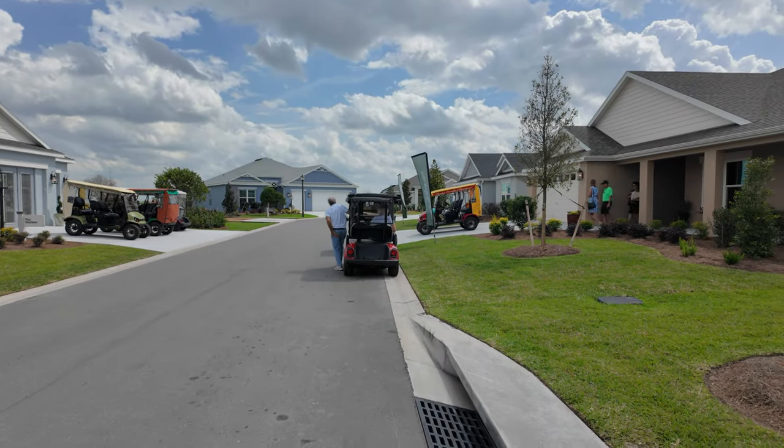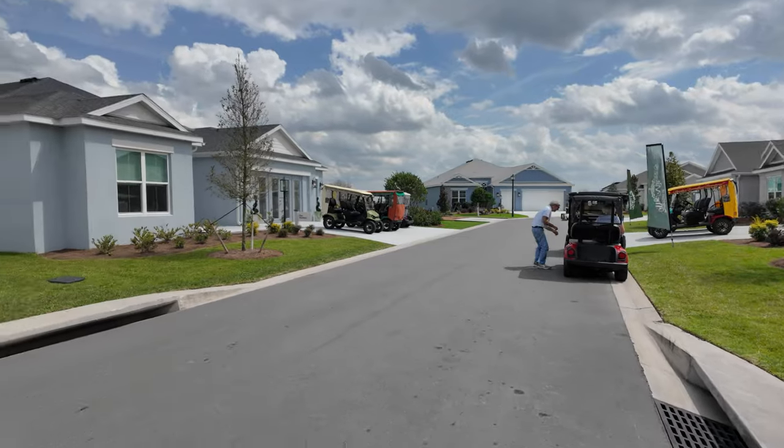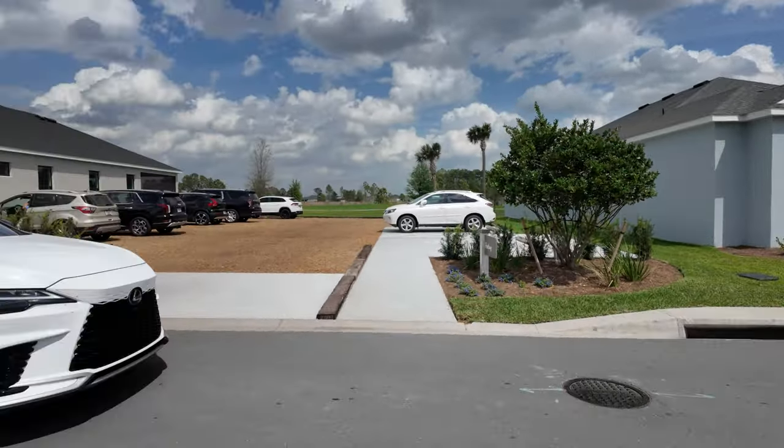I am actually down here on the Street of Dreams and just walked through a few homes, and I don't know whether I've shown those to you or not. I'm going to try to pump this out really quick, but a little bit of hustle and bustle here, and I will kind of show you around and take a walk up the street. This is the Street of Dreams.